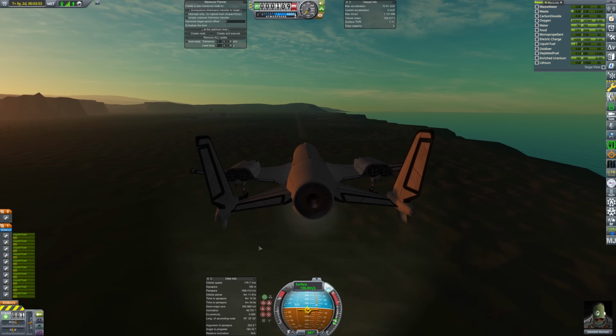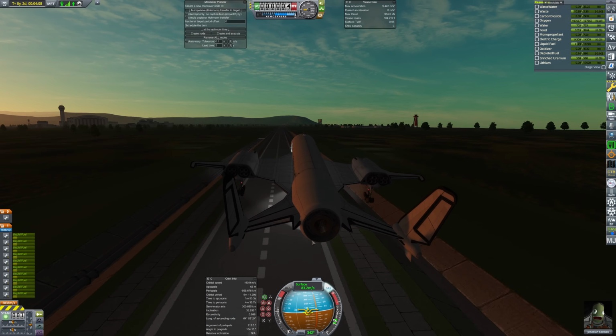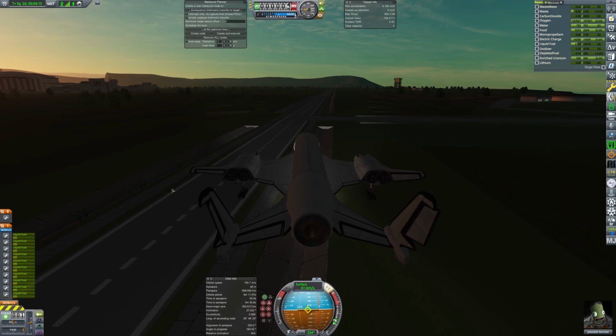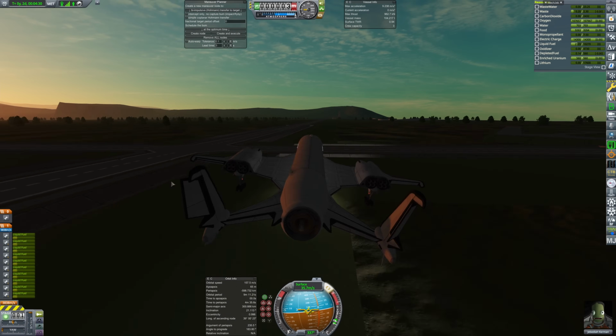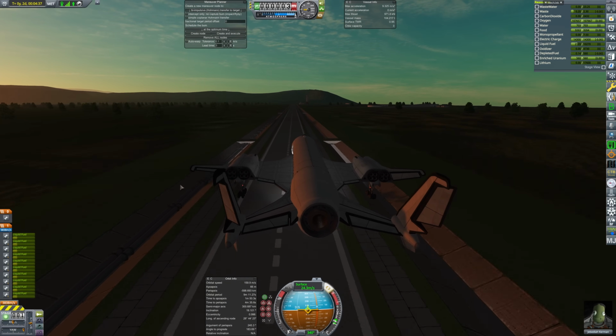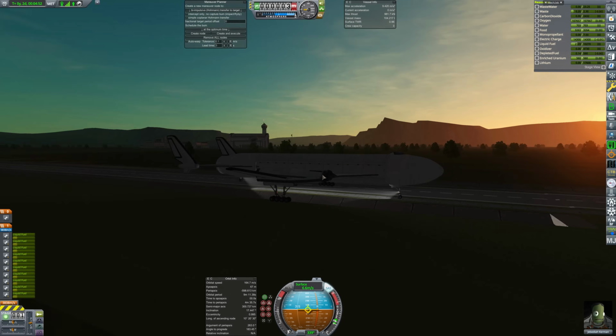I almost destroyed my landing gear 3 or 4 times during this little landing stunt, but I actually remember that I was landing my space shuttles here before I understood that, well, there is an actual runway just nearby. Yeah, that was kind of an interesting experience.